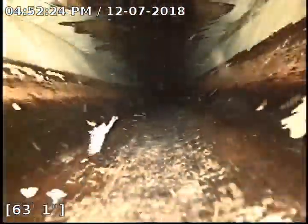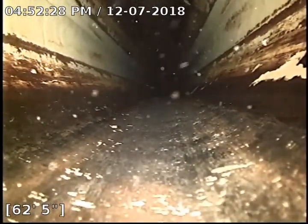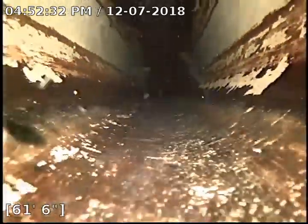You can see how we have nice water flow here now that we've got everything jetted. I don't get concerned until the camera goes completely underwater. So this kind of flow looks good. This is where we have one belly. This would be between, what unit is the clean out in front of? So see how the entire pipe is filled with water? We've got everything out of here cleaned out.